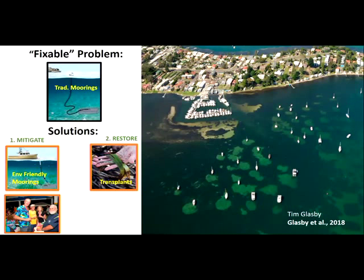So the mooring groups, this is one huge group, and I remember when I went to Manly in my local council, and I was informed for the first time about EFMs, and I called my parents straight away and let them know. It's just that awareness that EFMs exist is really important as a first stage. And then building trust in the product itself.